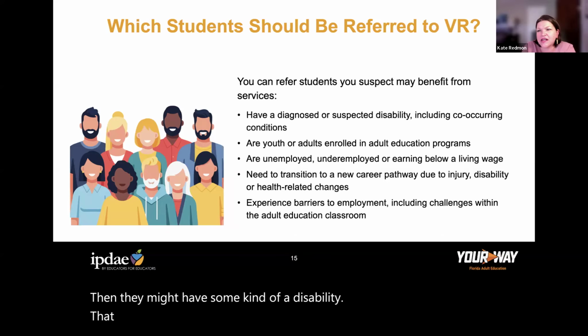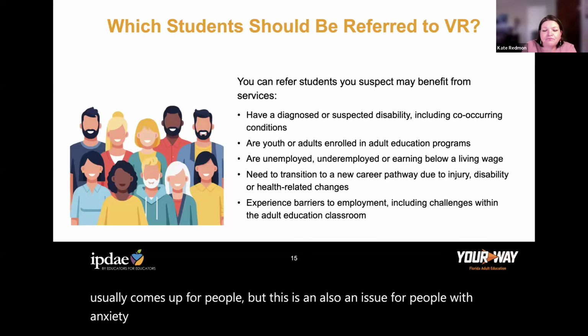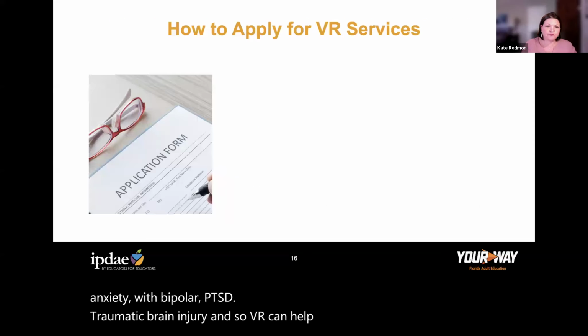So there's a lot of them. ADHD is the one that usually comes up for people, but this is also an issue for people with anxiety, with bipolar, PTSD, traumatic brain injury. And so, yeah, VR can help with executive function issues as well.